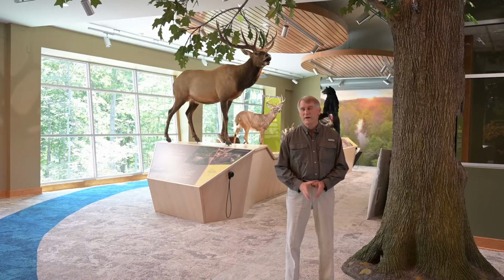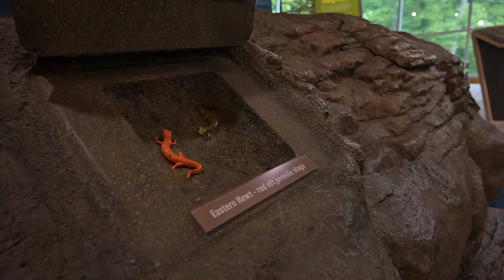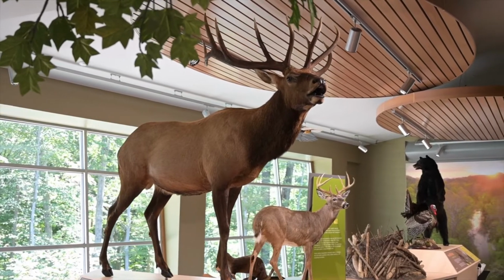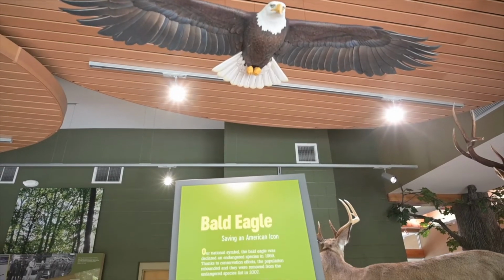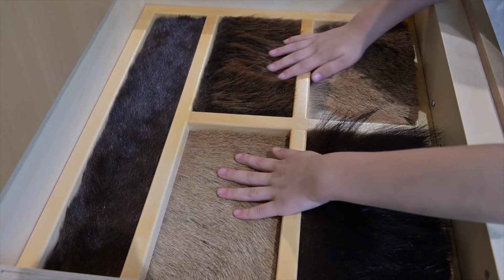And then there's one area that deals with wildlife management, and basically wildlife management success stories. Animals that were either totally wiped out of West Virginia or almost wiped out of West Virginia, and then were brought back through scientific wildlife management by the DNR.